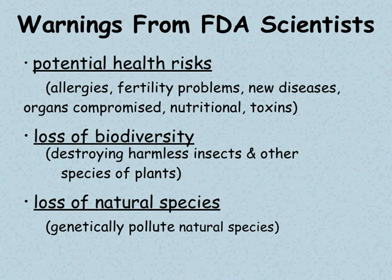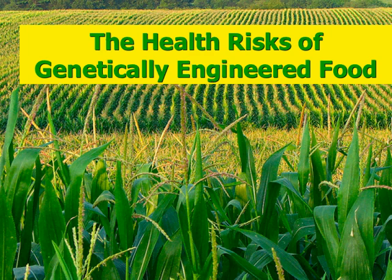They also mentioned the problem of loss of biodiversity if these genetically modified plants destroy harmless insects and other species of plants, and a loss of natural species if genetically altered species get out into nature and outcompete the other species, causing it to go extinct. Then the genetically modified species, which is all identical genes, is vulnerable, and if some disease comes along, that species could be wiped out as well. First, we'll look at the health risks to humans of genetically engineered food.